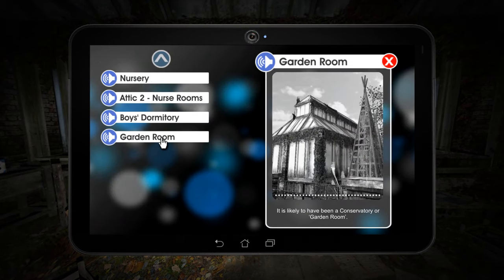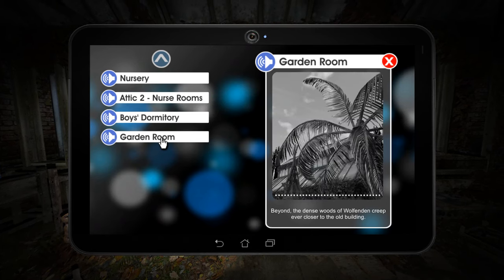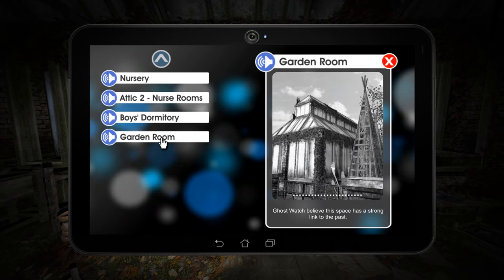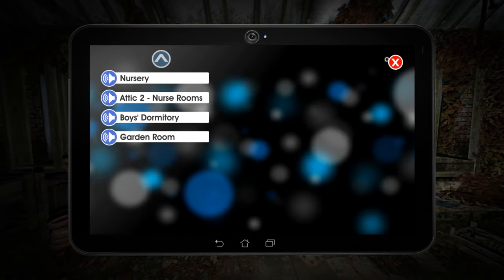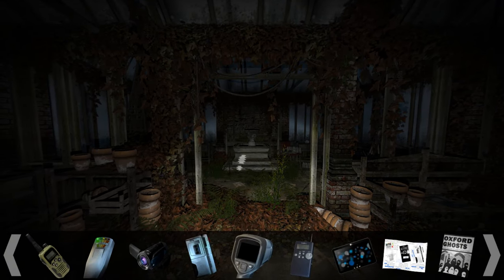Garden room. It is likely to have been a conservatory or garden room. Beyond, the dense woods of Wolfenden creep ever closer to the old building. Ghost Watch believe this space has a strong link to the past. I think we're finally gonna get to grow our flower.